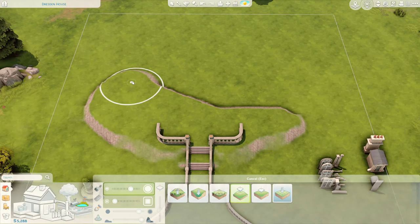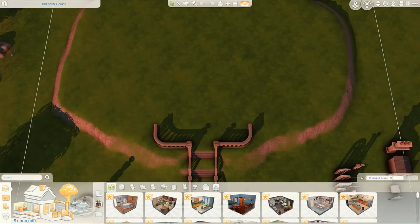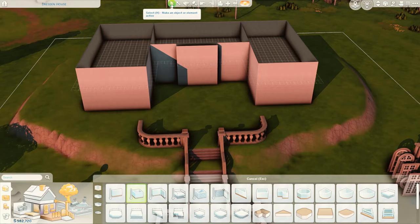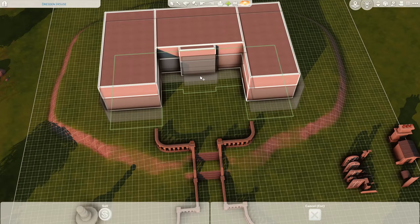My name is Erin and in today's video we are building in the beautiful world of Windenburg. So in this video I am doing a build that I honestly have wanted to do for such a long time, and it's a French style chateau.